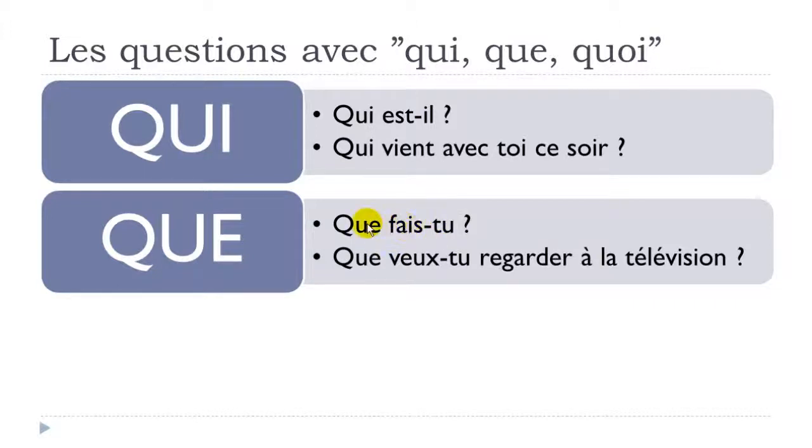Same thing here. Remember, you start a question with que, then you change the order and put the subject after the verb. Que fais-tu? And it's a question. And here, que veux-tu? Veux is coming from vouloir, to want. Que veux-tu? What do you want?